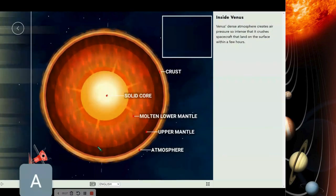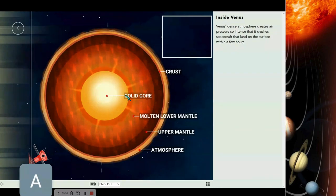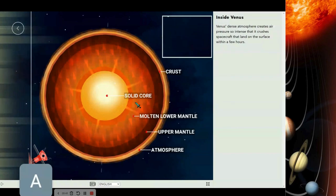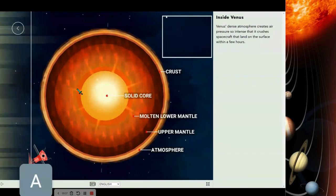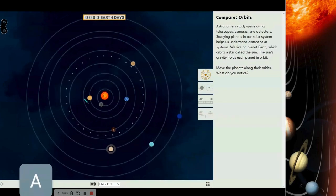Moving on to the inside, basically every single planet follows this, so don't be surprised if I skip some, even Mercury. Here's the crust, the first actual layer of rock. Here's the upper mantle. The thing above the crust is the atmosphere. Here's the upper mantle, molten lower mantle, and the solid core. That liquidy part is just the outer core, but this inner part is the inner core, which is squished together so hard that it's basically metal.